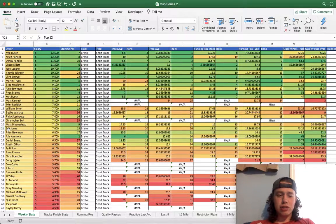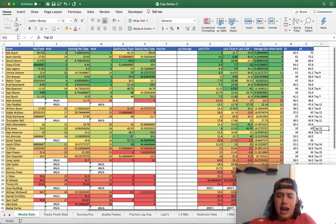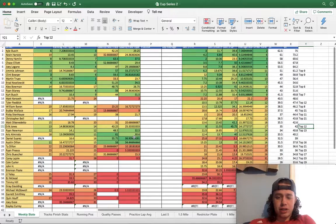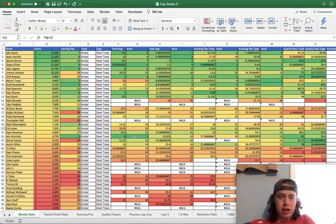But he's just too cheap. That's why I want to play him for a top 12 and a top 10. That's what he's been averaging over the last 5 races. I took out Charlotte because he had a penalty that screwed him, but he was running well in that race too. So why is Eric Jones so cheap? I'm sort of just trying to figure that out. Why is Eric Jones $7,000 on DraftKings? But hey, I'm gonna play Eric Jones.